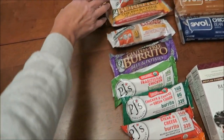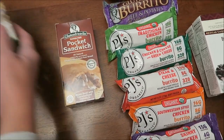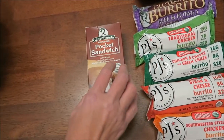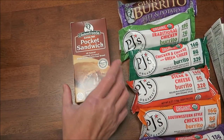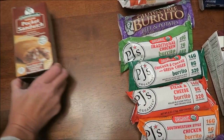Also, you need to know that Kevin tries to not eat any more than 400 calories. So even if the Red's had more meals, if they were over 400, we did not get them. These are gluten-free to pocket sandwich. This is a roast beef sandwich with caramelized onions and provolone cheese.